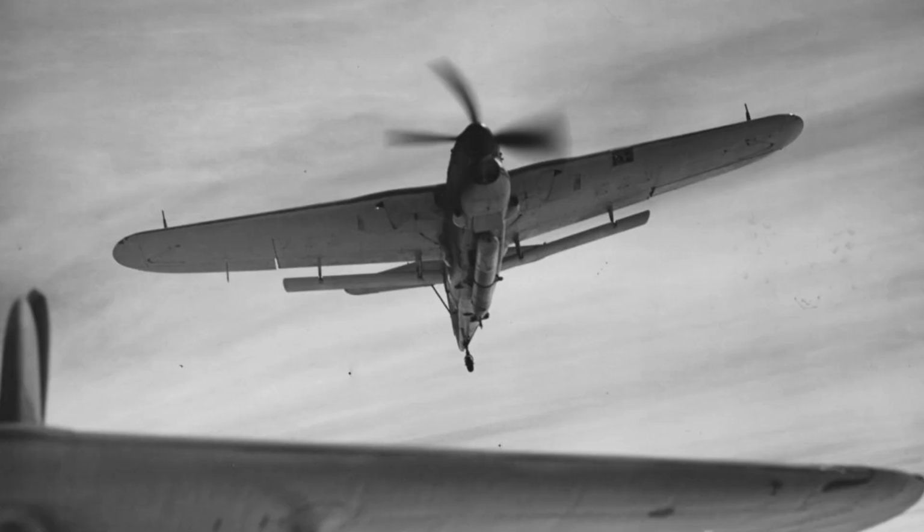She's a very good dive bomber. She had fantastic dive brakes on her, and she could dive very nearly vertically. That was her strength. They had an awful lot of trouble with them. The wings kept dropping off, which wasn't the best of things.